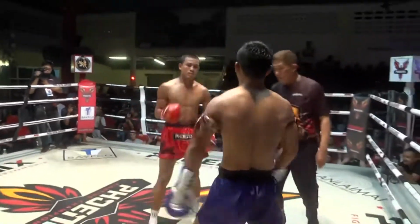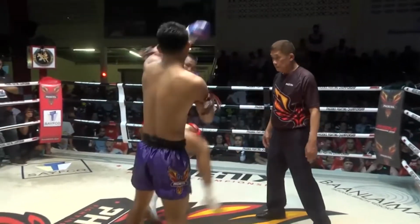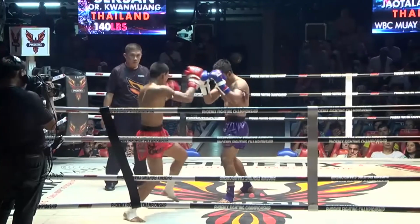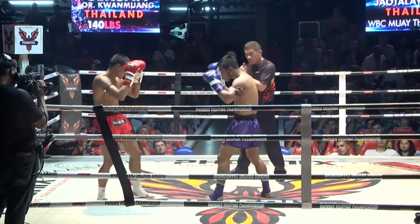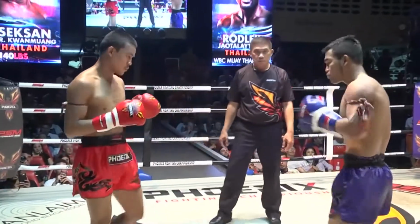Caught and aggressive there. That right leg kick, right punch combination. I love it. This is high-level Muay Thai at its finest right now. Seksan in the red, Rodlek in the blue. WBC Muay Thai title on the line.